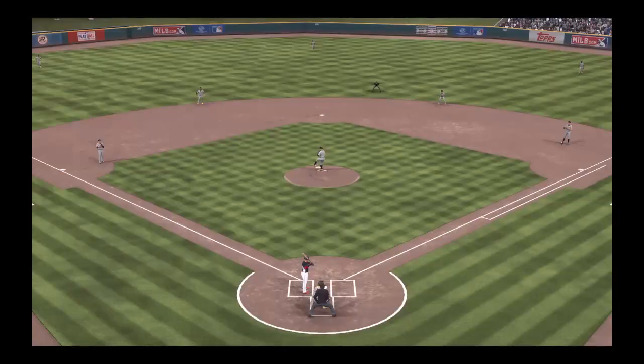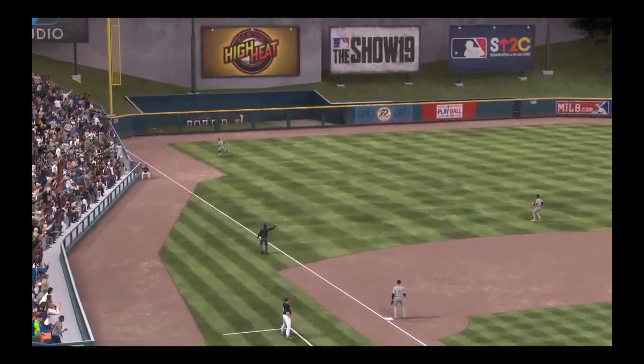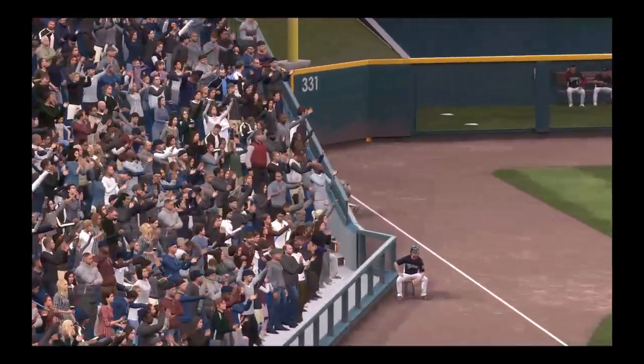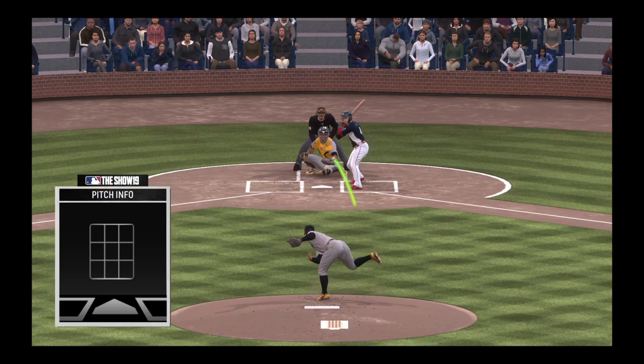Yeah, I think he was sitting on the fastball, so he got the changeup. He was way in front of it, but he kept his hands back long enough to keep it fair down the line. That's not always easy to do.